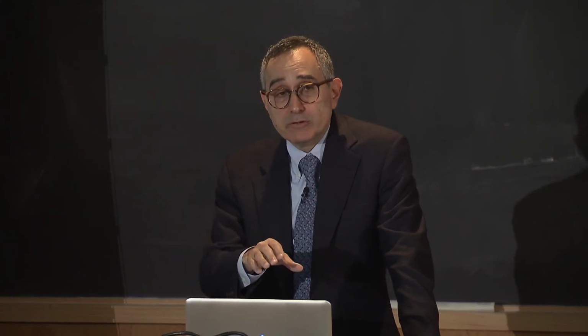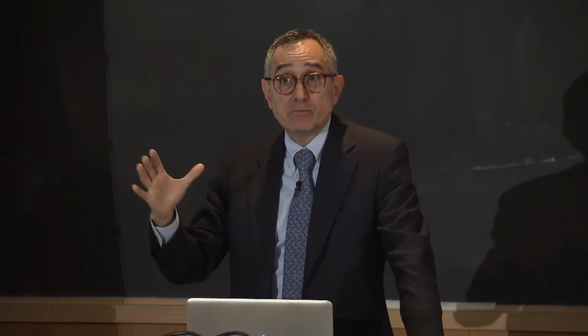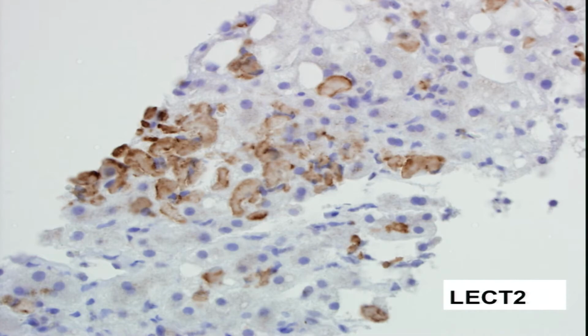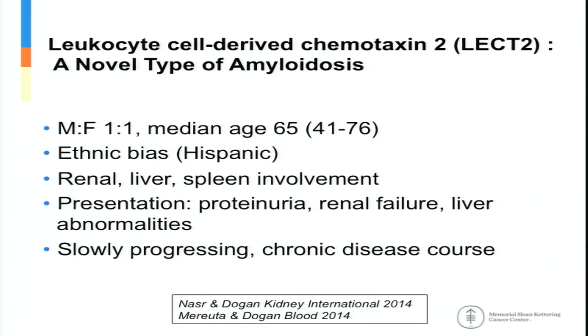We went and looked back into our database. We had 7 other cases we called inconclusive, and all of them had these LEC2 peptides, but it wasn't seen in any other tissue or context. So if you have 5,000 cases, you can ask this question, and you immediately know that it's specific. You are seeing a new type of amyloid. This was confirmed by immunohistochemistry, both in the kidney and the liver, so we developed this to make sure that we have another measurement. And this emerged as one of the most common amyloidosis types in the Hispanic population.